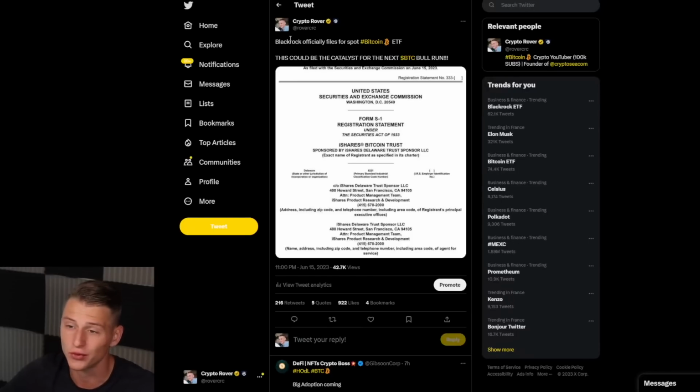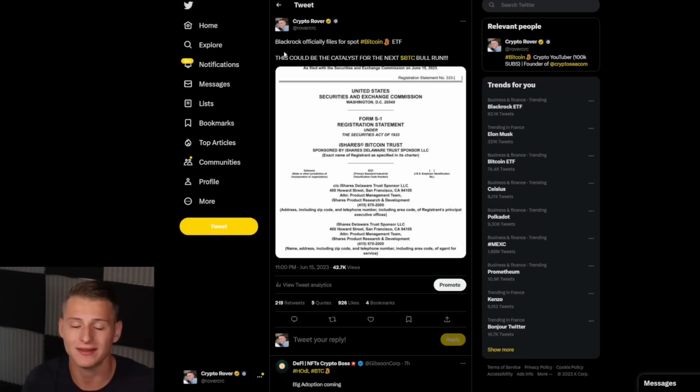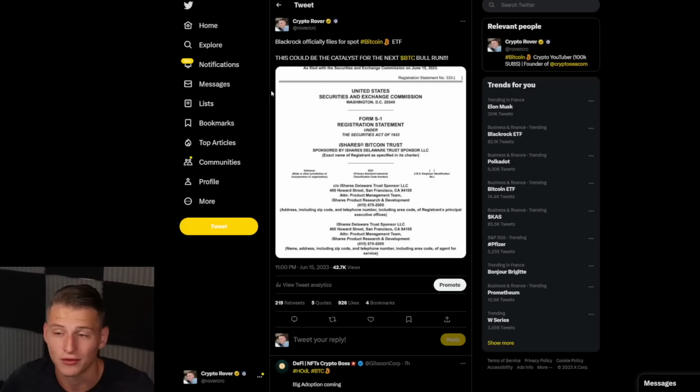At the same time, we do know BlackRock officially filed for a Bitcoin spot ETF. This could be a massive catalyst for the next bull run, because a spot ETF allows these investors from Wall Street to actually buy into the Bitcoin price action on the spot market, and that could cause massive volatility, massive buy pressure, and that could be the catalyst for the next bull run. So to clear it up, BlackRock right now filed for this spot ETF for Bitcoin.